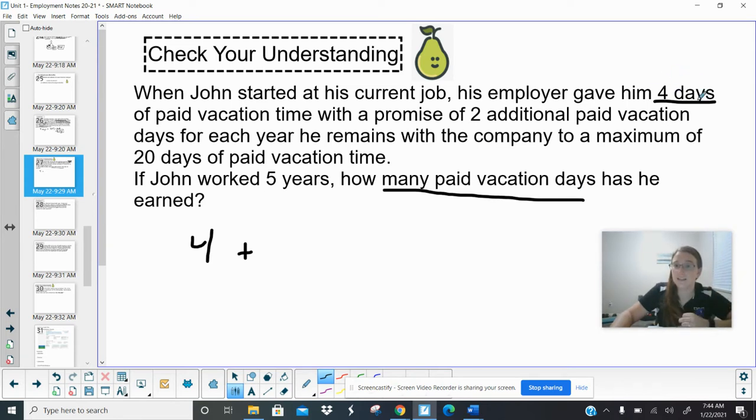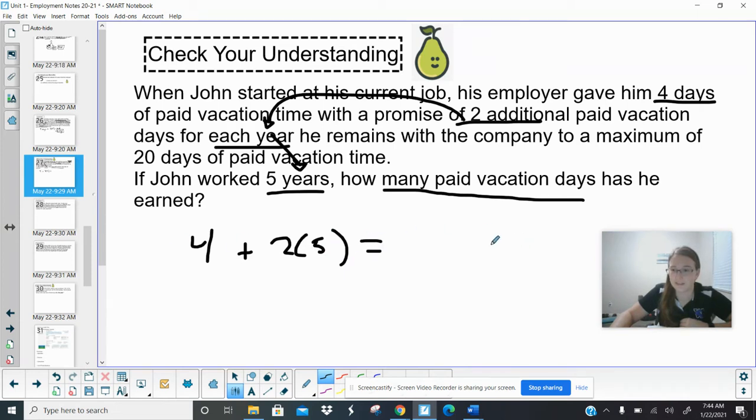So he had 4 days to start and then 2 for each year. Again, that's 2 for each year. Connect the dots here. And he worked for 5 years. So 2 times 5, right? He worked there for 5 years. So hopefully we can see what this is. This is 4 plus 10. This is 14.